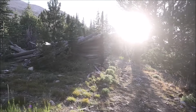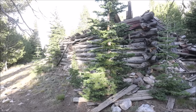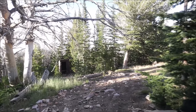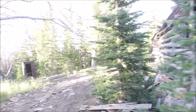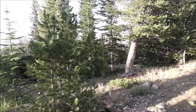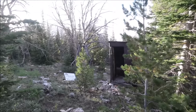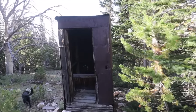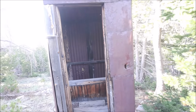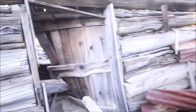First structure of the mine, log cabin. Interesting one. And after this, that's an outhouse. Let's go check that out. We can't explore an abandoned place. What does Stephen and Andrea say? No trip is complete without a trip to the loo. For sale. I would not think this place would be for sale. Good luck trying to sell it. So that's the outhouse. All collapsed in, can't even open the door.